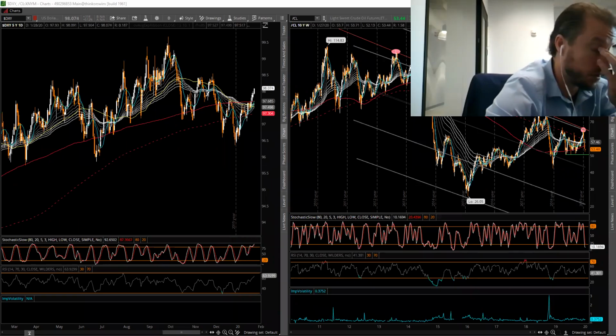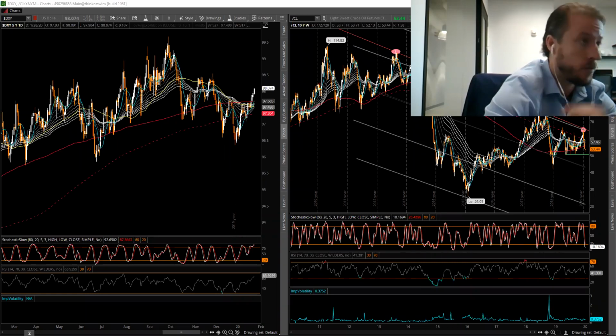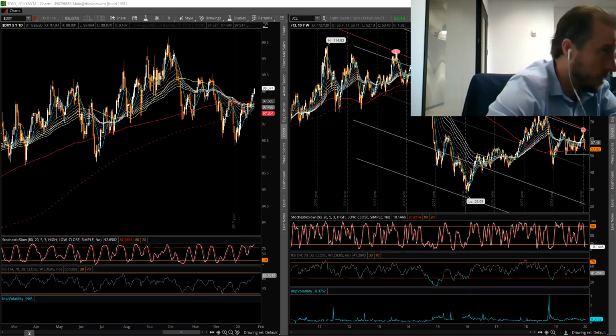I want to talk big picture, but before I do that, it's 7:45 here, Tuesday morning. There's a big gap here that I think the market wants to back and fill. I think it's going to be pretty key whether or not the bulls can get it above there. This is the Russell. So I'm a little bit short equities, a little bit offsides.